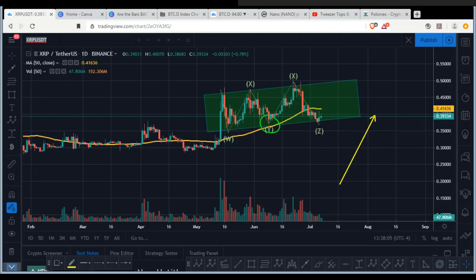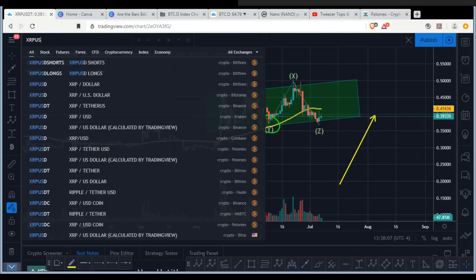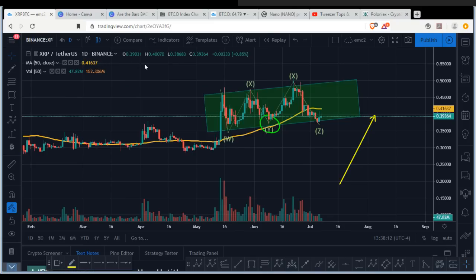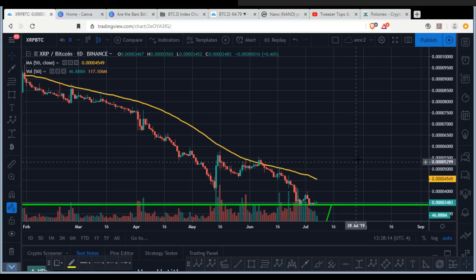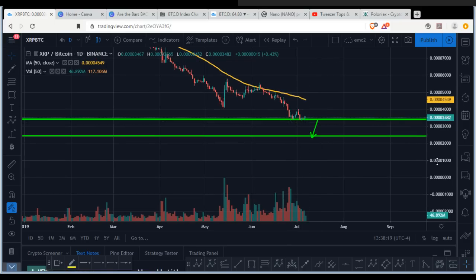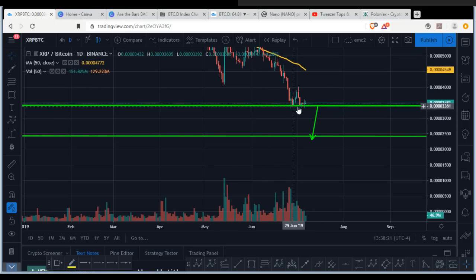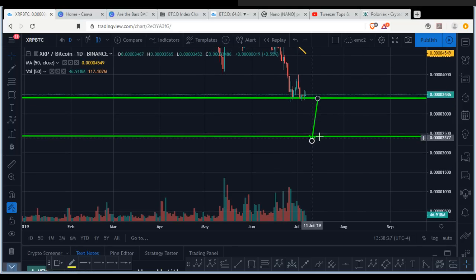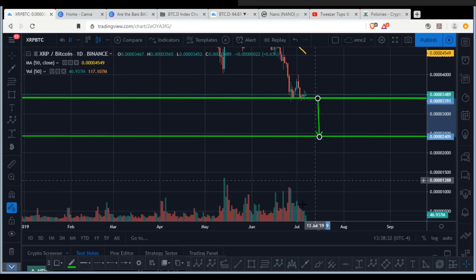Let's take a look at XRPBTC. We talked about XRPBTC last time. XRP was just about 3300, right? We said XRP has to hold strong, otherwise we could see XRP dropping down to the low to mid 2000s. Let's say 22 to 2400.